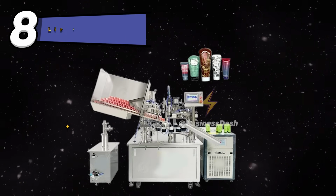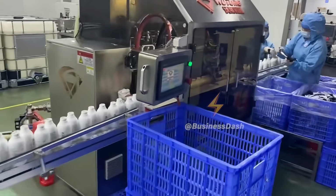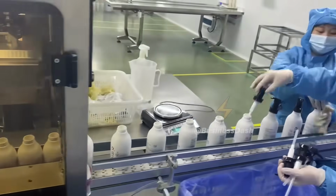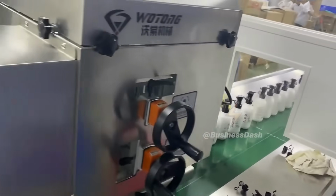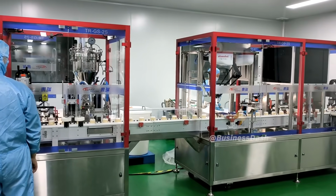8. Lip balm and cosmetic filling line. The personal care industry isn't slowing down, and lip balms, creams, and cosmetic products remain top sellers all year long. With a compact filling machine, you can produce high-quality cosmetic products from a small, clean workspace without needing a full-scale factory. Here's how it works.